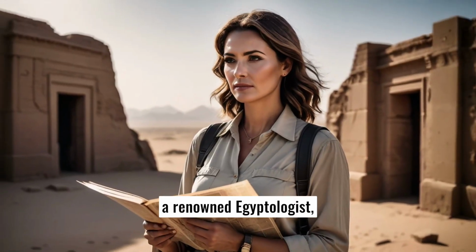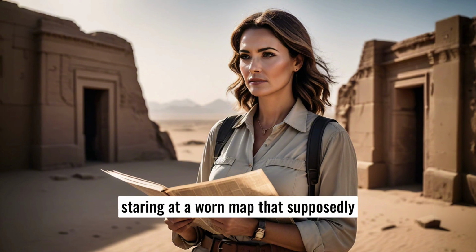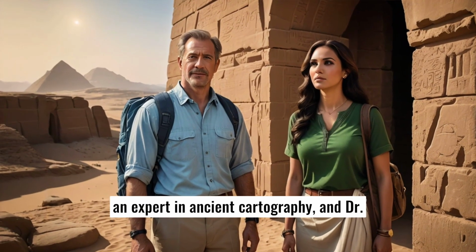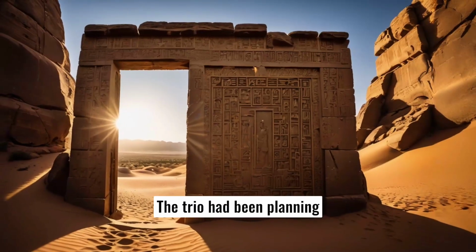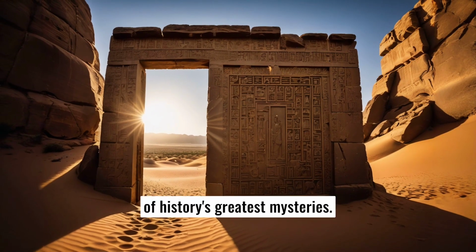Dr. Amelia Carter, a renowned Egyptologist, stood at the edge of the Sahara, staring at a worn map that supposedly pinpointed the labyrinth's entrance. With her were two colleagues, Dr. Max Bennett, an expert in ancient cartography, and Dr. Sanal Masri, an archaeologist with a knack for uncovering lost artifacts. The trio had been planning this expedition for years, fueled by the desire to uncover one of history's greatest mysteries.